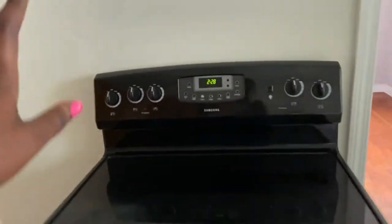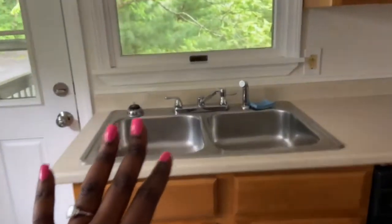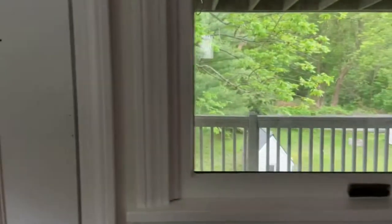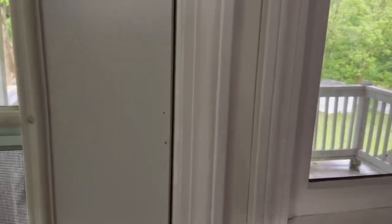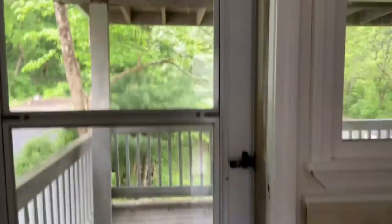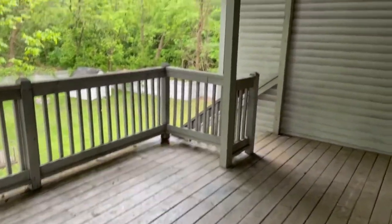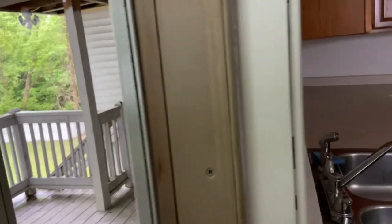So this is how the kitchen looks when it's empty. I have my cooker, my freezer, sink, kitchen space, cabinets. So there. And then we have another door that goes outside from here. So this door brings you to our balcony. So also, this is one space that I'm most excited about, the balcony.